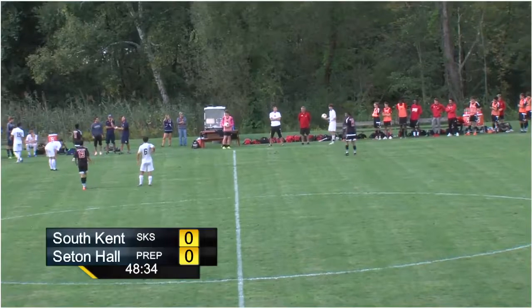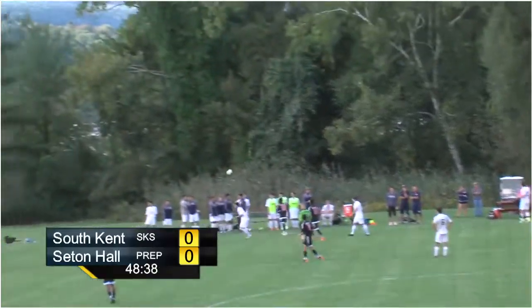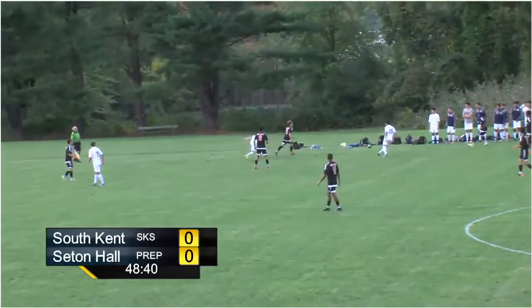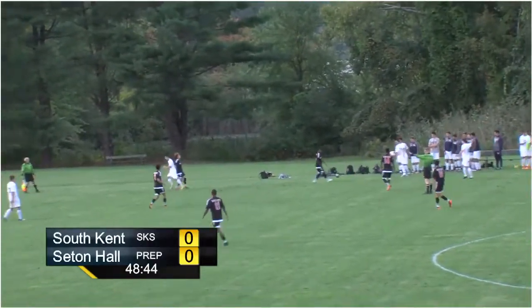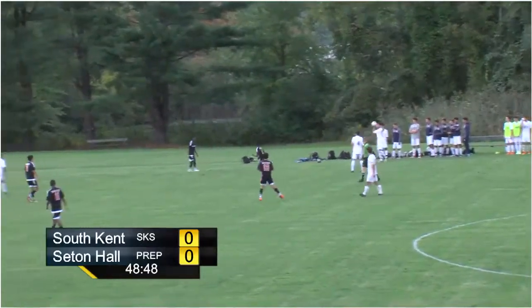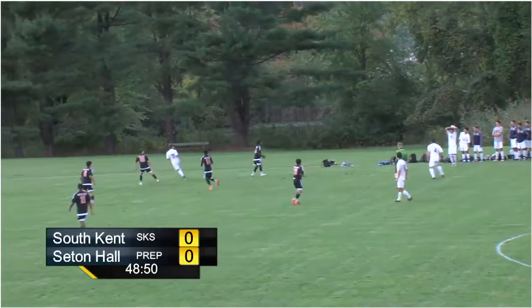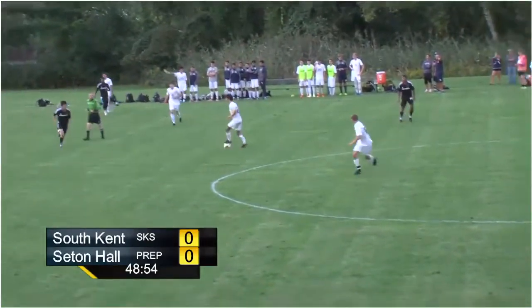Yes, impressive, and one of many that Coaches has made over his South Kent career, including the one at the end of regulation against Loomis that, quite frankly, saved their hopes for a national championship. A loss against Loomis would have all but ended that hope.